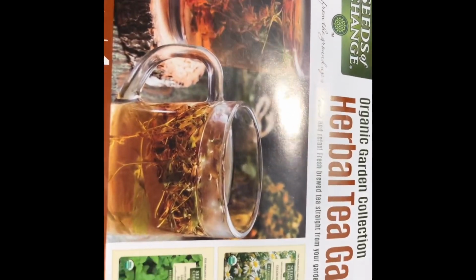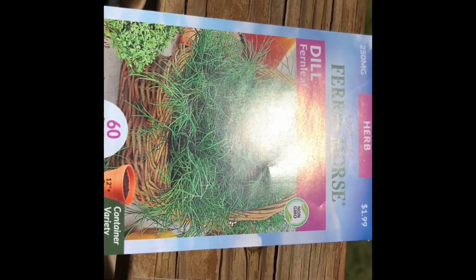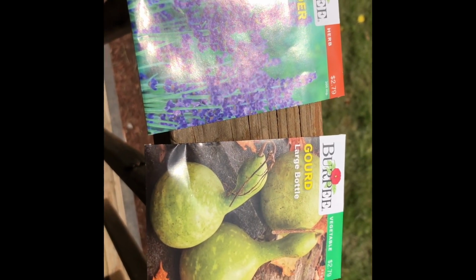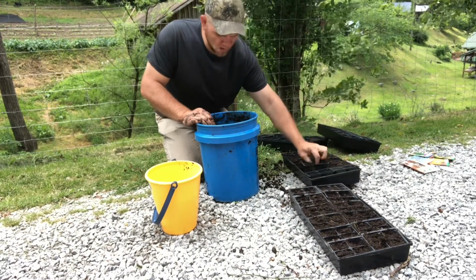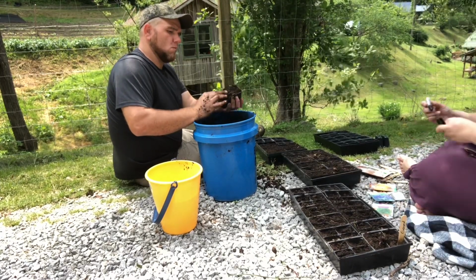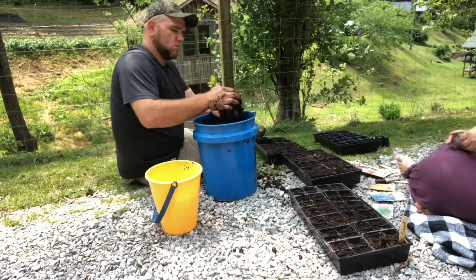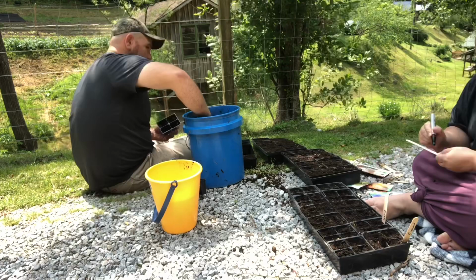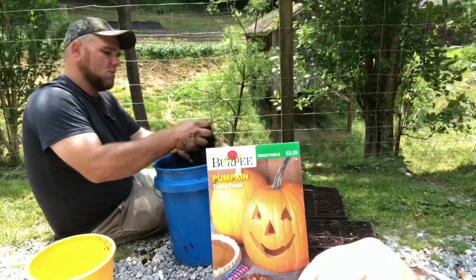So we're planting some more seeds. We're planting chamomile, peppermint, lemon balm, rosemary, dill, some pumpkin seeds, and some lavender, and some gourds to make some birdhouses with. With 14 of the gourds. We're going to plant the pumpkin now.